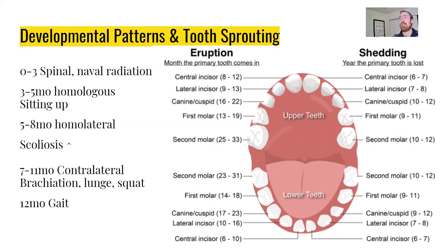But from 3 to 5 months is a two-arm push, two-leg pull. From 5 to 8 months is pushing with your right leg, pushing with your right arm, and vice versa. You got to do both. That integrates the upper and the lower body. After this 3 to 5 month phase, you start to sit up and you actually sprout these two bottom teeth.